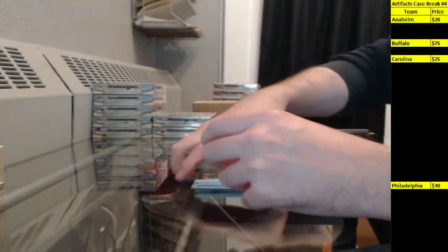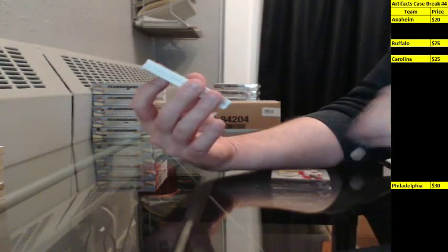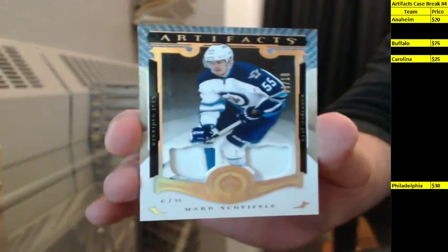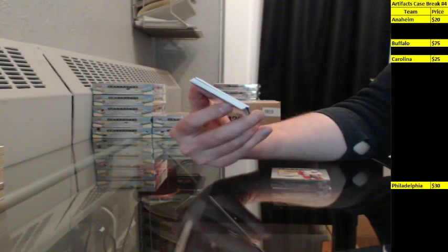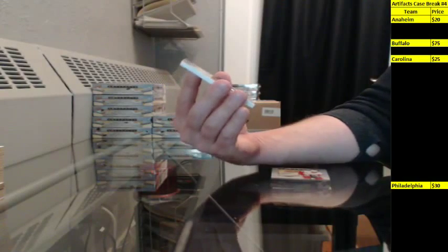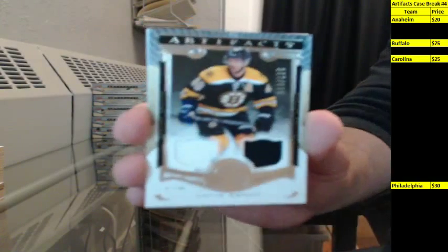Decoys. All right, we've got a gold, 5 of 10. Dual patch for Winnipeg, Mark Scheifele. Lord Stanley's Legacy Relics for the Rangers, Mark Messier. Dual jersey, 63/125 for Boston, David Krejci.